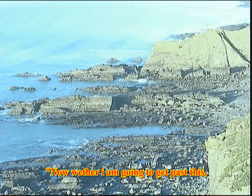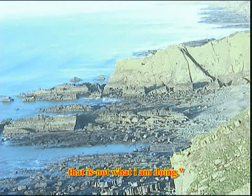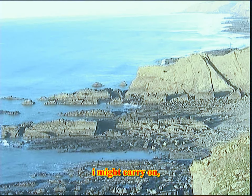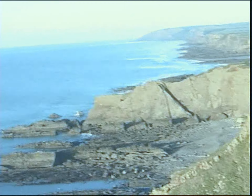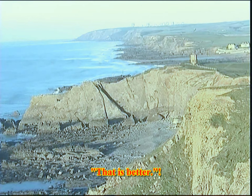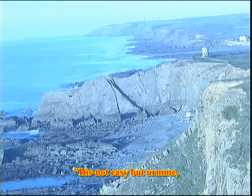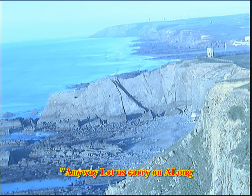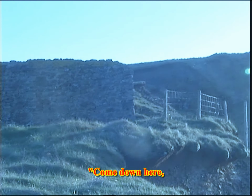Now whether I'm going to get past this, because this is not about recording towns, that's not what I'm doing. It's about recording the coast. Might carry on a little bit more, get a better view. That's better. I'm trying to turn that zebra type of effect off if I can. It's not easy, but I've changed the filter now to see what happens. Anyway, let's carry on along the Bude Peninsula. That's where I was a few minutes ago. Calm down here.